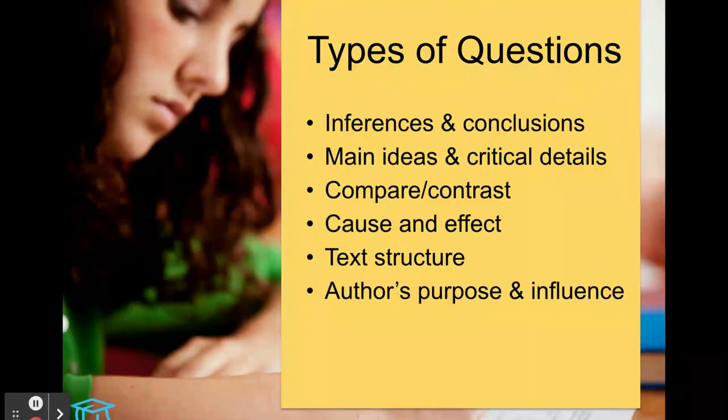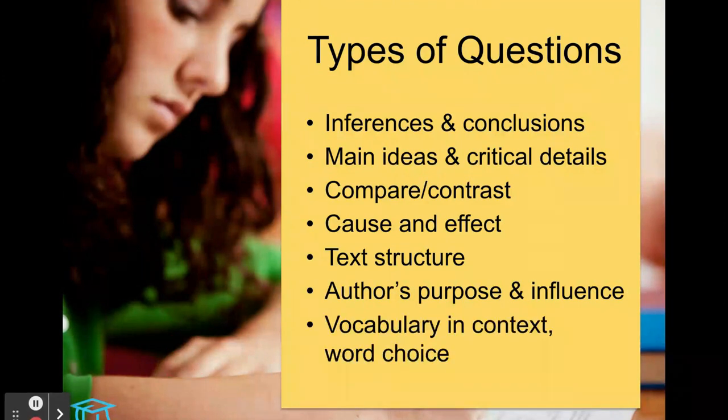And then there's questions about what the author is intending, or what the author is trying to get the audience to do, think, believe, things like that. What is the purpose and the influence? And then finally, some of my favorite questions are vocabulary and context and word choice. I say that they're my favorite questions because you can answer them without reading the whole passage. All you have to do is look at one sentence in the passage.